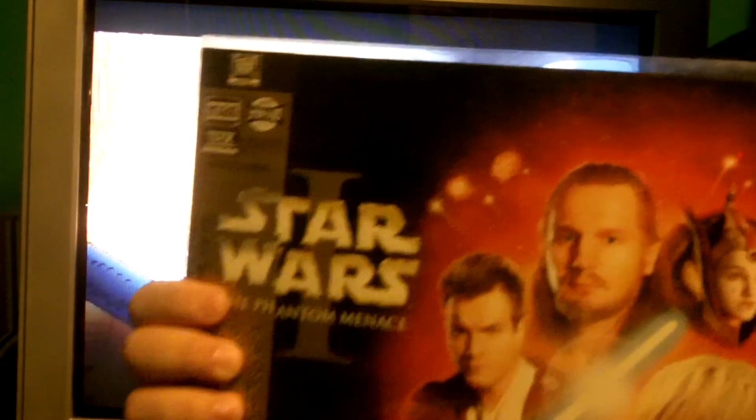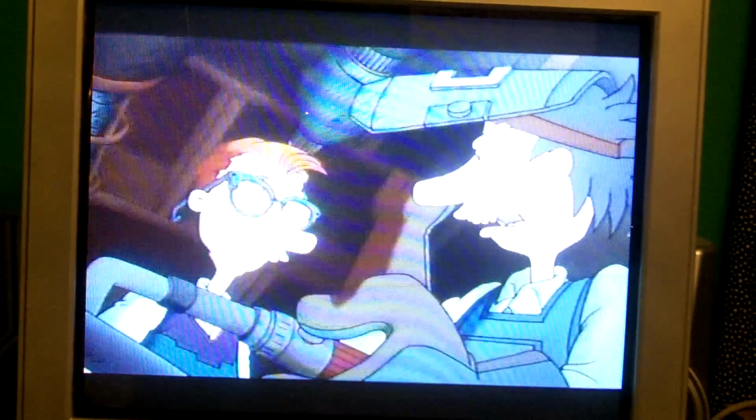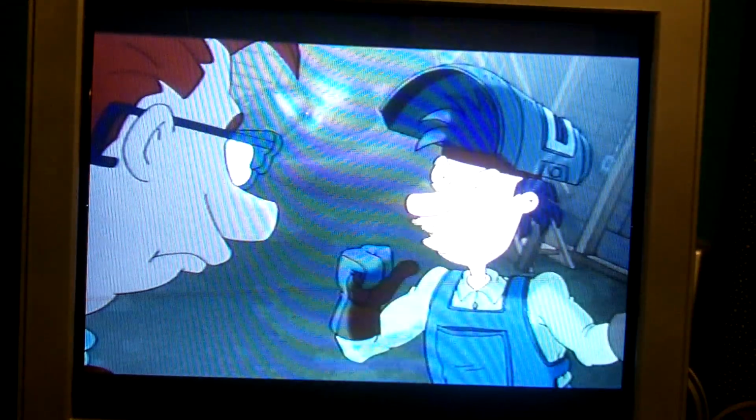This one cost me $20. I got it during an off period in the Laserdisc market, but I think nowadays it runs around $30 or $40. And it is getting harder and harder to find over the years.